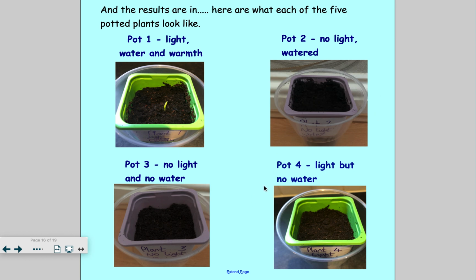Now, pot 4 does have light, and it does have warmth, but it doesn't have water. So these two are sat next to each other. This one's getting everything, and this one's only getting the light and the warmth, but no water. Okay, so that's plant 4. Can't really see anything there. Now for the 5th pot, and you could be quite surprised by what you're about to see. I can't pretend that I know the answer to this.